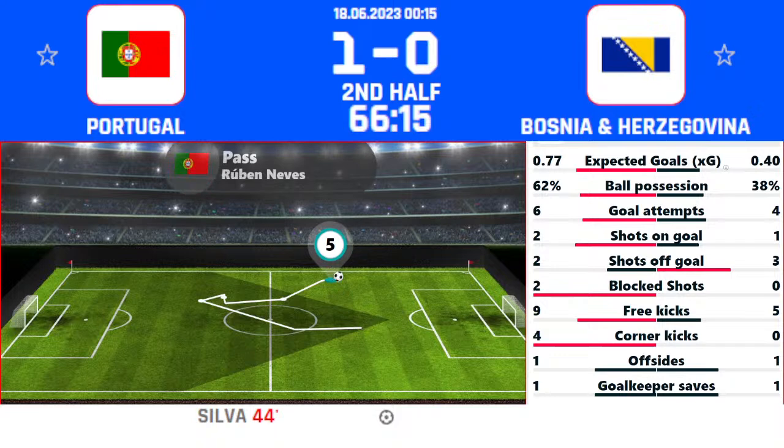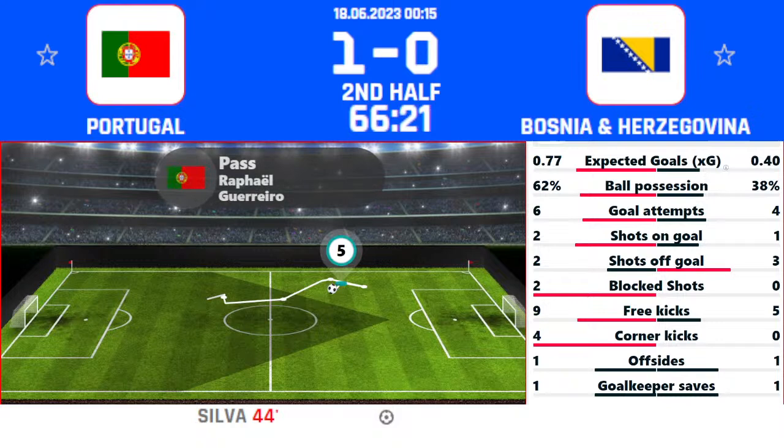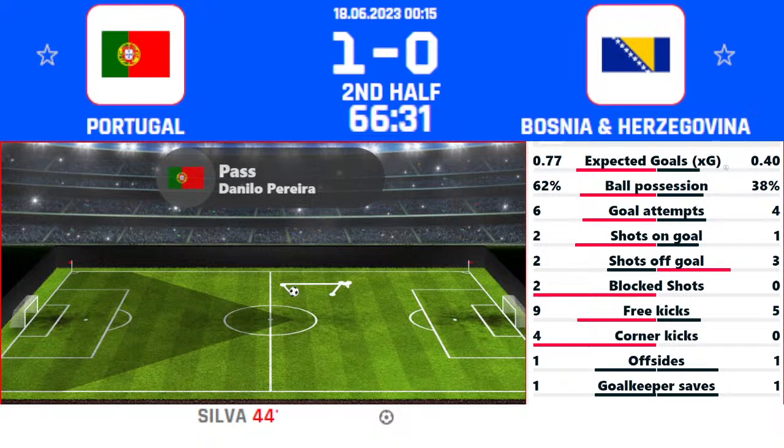Between these two teams, they have played against each other four times. And out of four times, Portugal have won three times. And in 2011, in Euro qualifiers, I guess, that game was a draw. Last time when these two teams met head-to-head, it was in 2011. It's way back, guys. Way, way back.